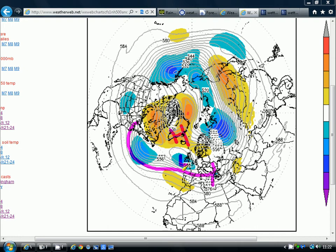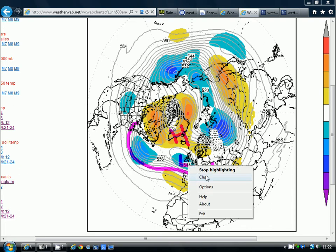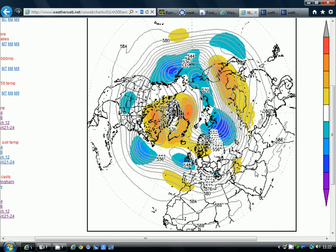So anyway, that's quite an unsettled, sort of coolish signal for May. Once again, I'm not sure it's going to be that bad. I don't think May is going to come out particularly cold, but I think it will perhaps be a little bit closer to normal than we've had through 2014 so far in terms of that temperature anomaly.